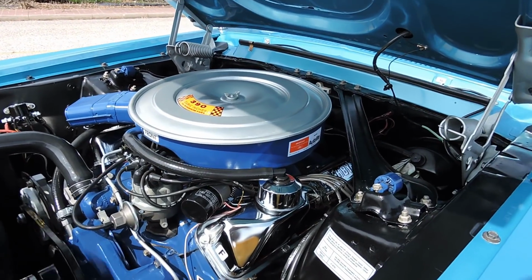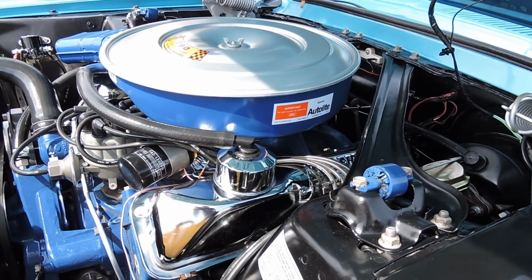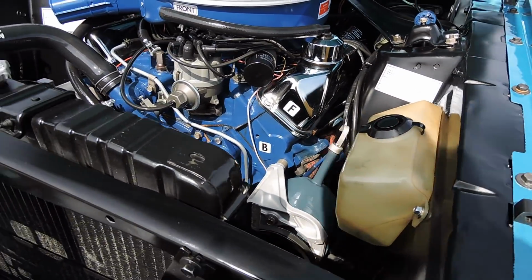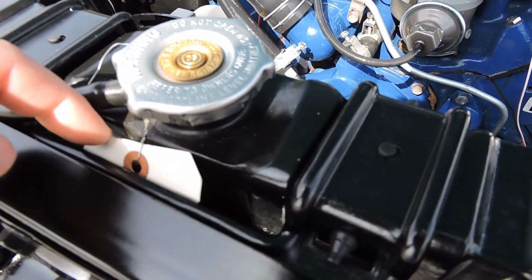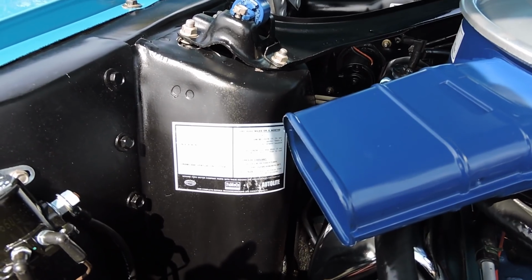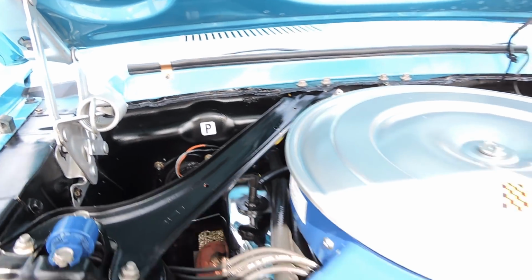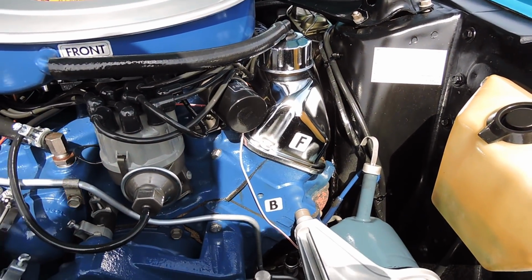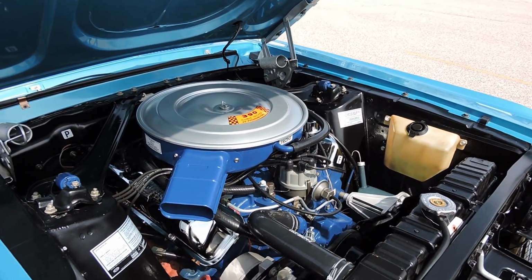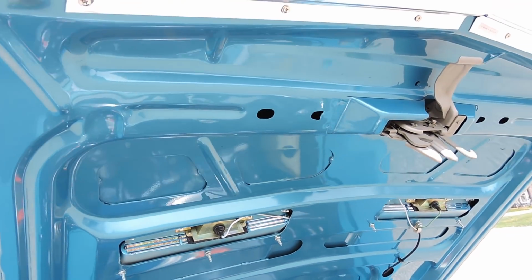Motor compartment is absolutely show quality. It does have power disc brakes. It's got power steering. Chrome valve covers. I mean, everything under the hood here is absolutely show quality. It's got its tag and stuff for the radiator. All the correct stickers on the firewall, on the valve covers, on the head. This car drives great, drives fantastic, but it's definitely ready to go to your next classic car show. Bottom side of the hood is all painted and detailed to a very high finish.